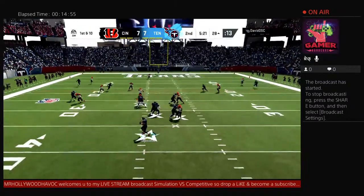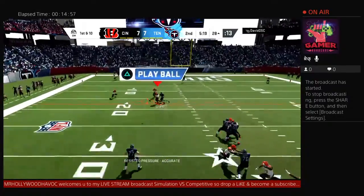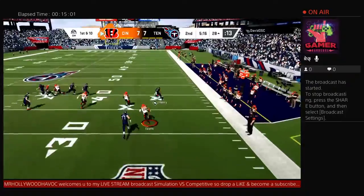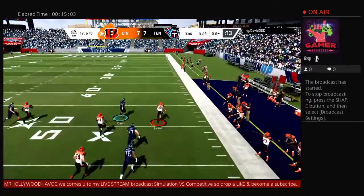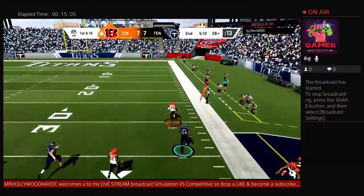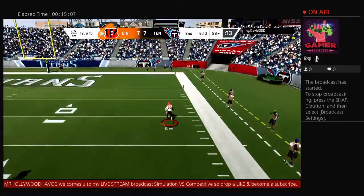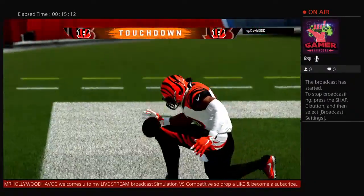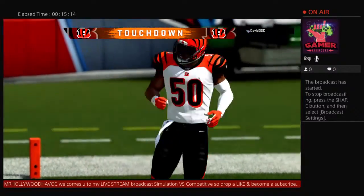On play action, they'll throw. Into a double team, and it's intercepted. Picked off at the 19. And I think he's going to go. They're not going to get him. 20. And he will bring it back. It's a pick 6 for a Bengals TD.